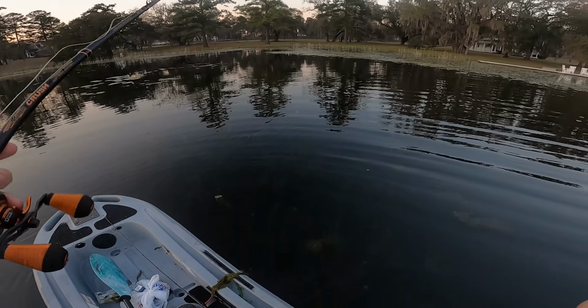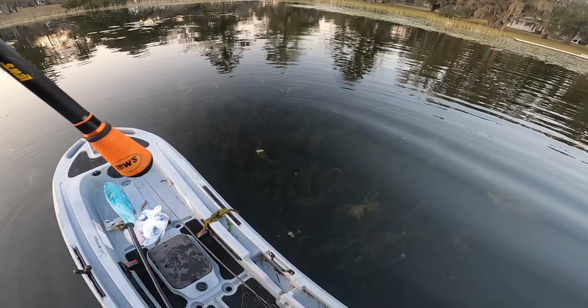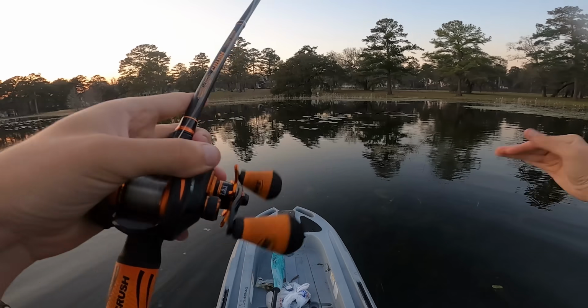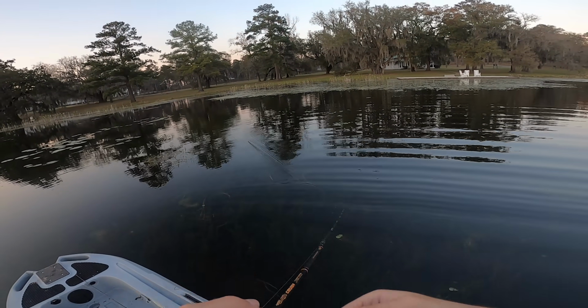Look, guys, I don't know if you can see with my GoPro here. Look, that fish was only in a foot of water. That is crazy. But if you look over here, you guys can't even see the bottom. That's because it drops off to 4 foot, but they're pushed up on these flats eating bait fish. And that's why they love the fluke. That's why the fluke is so much fun, guys.